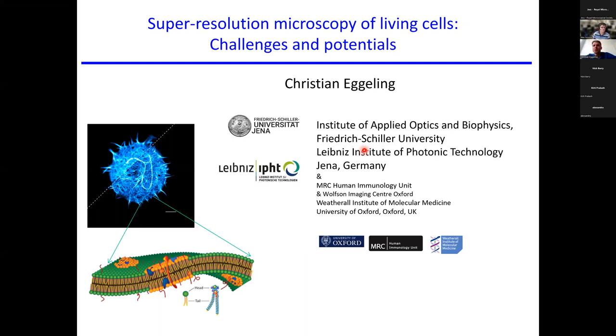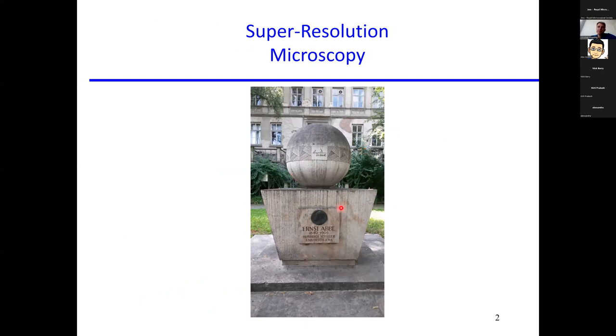So super resolution microscopy. What is it about? Well, this is a famous monument in Jena, where I'm now teaching and researching, and it's Ernst Abbe, and this is the diffraction law. It's the diffraction barrier. And this is written in stone, and it's a physical law, and that's why there have to be tricks to surpass it.